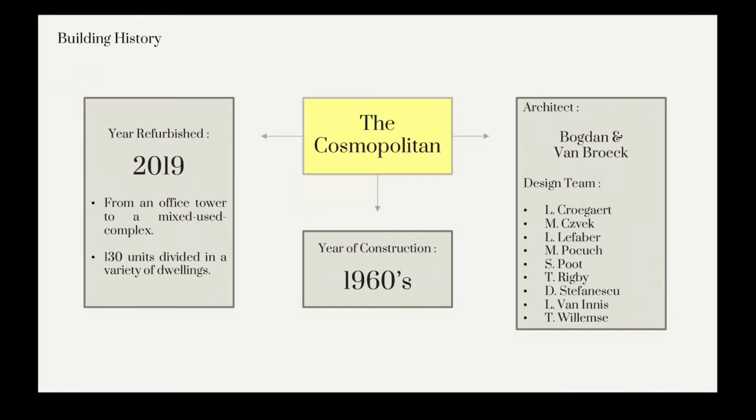It was refurbished in the year 2019 from an office tower to a mixed-use complex, which comprises 130 units divided in a variety of dwellings, which includes from the most compact smart studio to a 3-bedroom apartment.